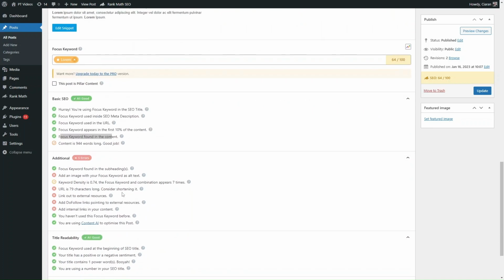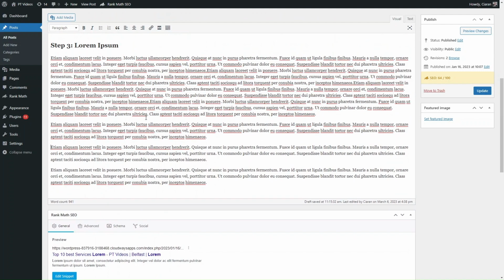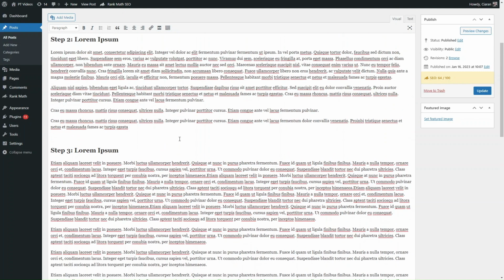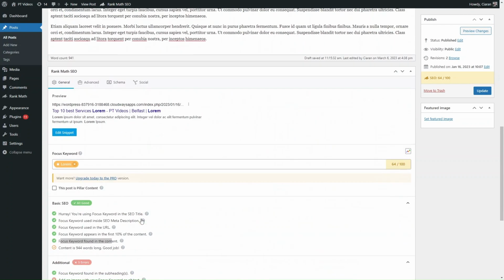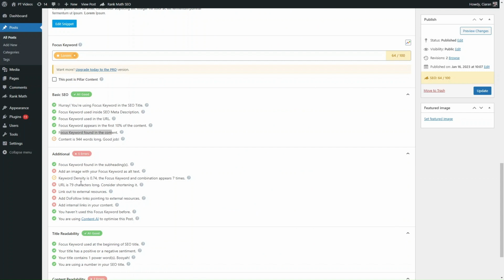Some things that aren't going well are things like the keyword density. Keyword density basically is scanning how many times that keyword is appearing on your content. So you get a score for having the keyword appearing within your content, having it appear in the beginning of your content, but overall in general having it appear as many times as possible within the content. So it gives you a score of how many times it's appearing, and then you just want to increase that until you get that to green.